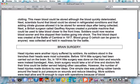Next, scientists found that blood could be stored in refrigerated conditions and that adding citrate glucose allowed it to be stored for several days after being collected. Next, a British surgeon called Geoffrey Keynes created a portable machine that could be used to take blood closer to the front lines. Soldiers could now receive blood sooner, and this stopped their bodies going into shock. The first blood depot was created at the Battle of Cambrai in 1917. Blood group O, which could be given to anyone, was collected and held in readiness for the battle.